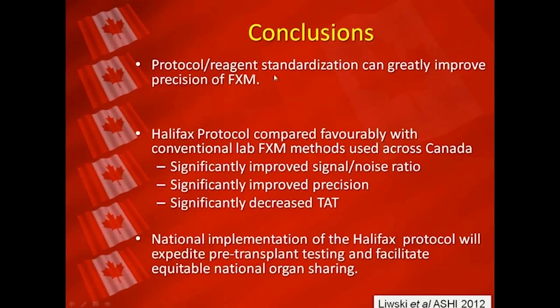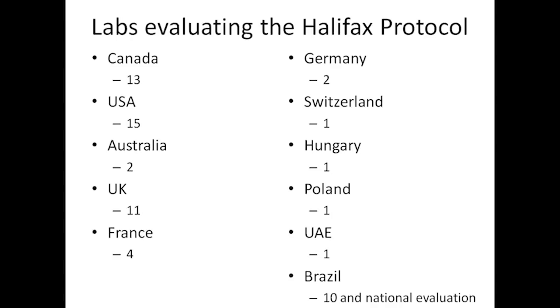So in conclusion, protocol reagent standardization can greatly improve precision of flow crossmatch. The Halifax protocol compared favorably with conventional lab crossmatch techniques in terms of improved signal-to-noise ratio, precision, and decreased turnaround time. And we are working towards the national implementation of this protocol in Canada.